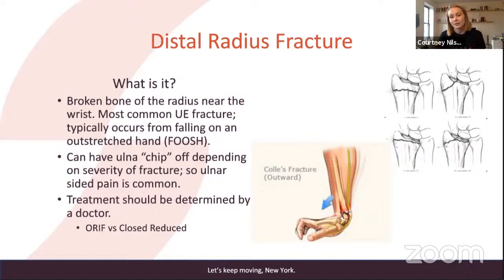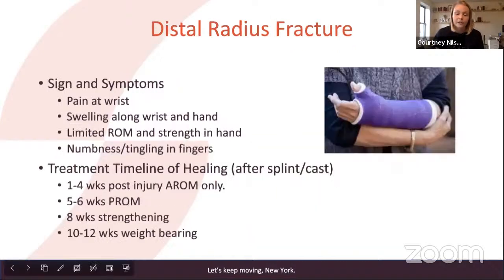And when you have a distal radius fracture, this is something definitely you want to talk to your physician about. Go get an x-ray because that's the best way to see if your bone is actually broken or not. And they can definitely see what the next steps would be. So on our next slide, we'll go over some of the symptoms and the treatment timelines of a distal radius fracture.